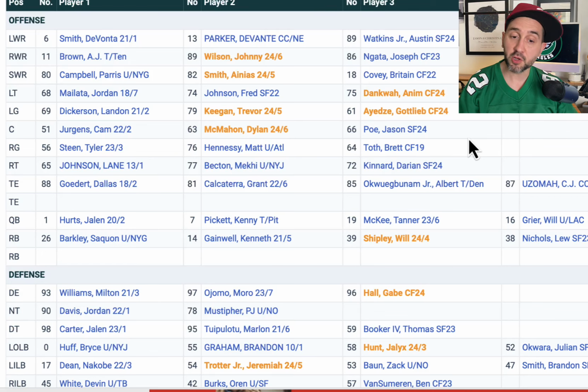So let's go into the depth chart, look at the offense and the defense, and see if there are any glaring holes. Can we possibly fill these holes with some remaining free agents? Or is this roster pretty much what we're going to get, and we might have some competition at some positions during camp as we get ready for the new season? All right, Eagles fans, let's take a look at this depth chart. This is not officially from the Eagles, but we can start to see how the roster is shaping up.